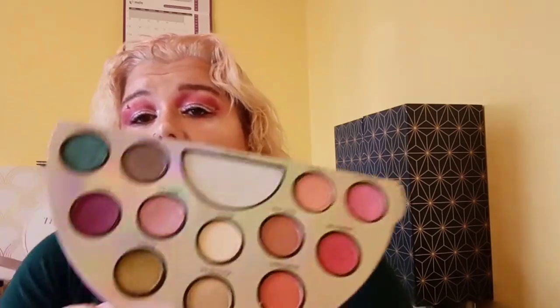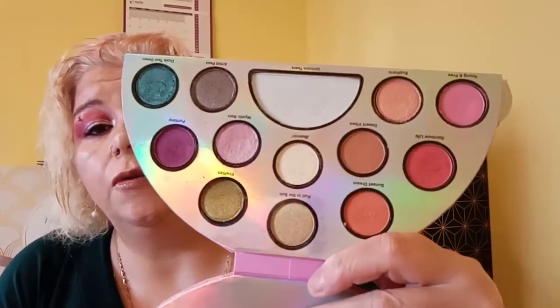Now, this one is probably one of my favourites. This is the Too Faced Life is a Festival palette. Now, I do have another one of these. I received it last month in Look Incredible, and I was quite happy to receive it because the Look Incredible website is the only place you're able to get it, I think, at the moment. And it's currently off the Too Faced website for a couple of years.